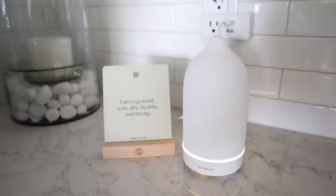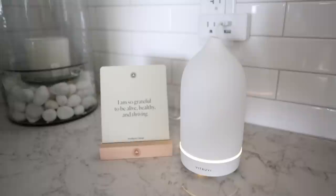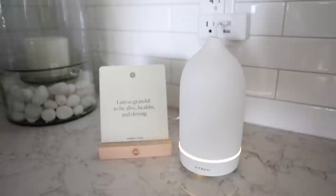All right guys, now I wanted to share with you guys my Vitruvi diffuser. These have come with me everywhere I go just because I love them and they last for such a long time. I've had this particular one for several years now. It's gone to several different places with me. So if you're in the market for an oil diffuser, or if you're like me and you're trying to transition and make your home a little bit healthier, I have switched over to mainly using oil diffusers.